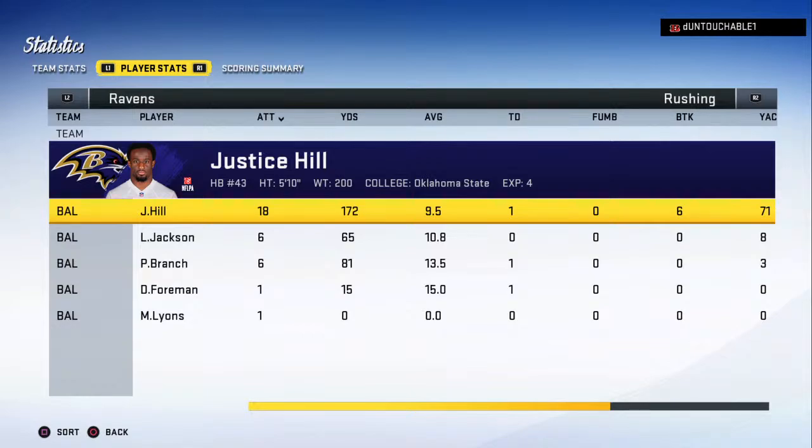Bro, my definition of a bum is not adjusting to what is beating you in the face. Like, 300 yards on the ground because you would not get out of cover 2. Like, it's beyond me. You played me 20 times. You know for a fact that if I see cover 2, I'm running the ball. And I ran the ball every time, and you would not get out of cover 2, bro. It's insane. That's bum stuff.